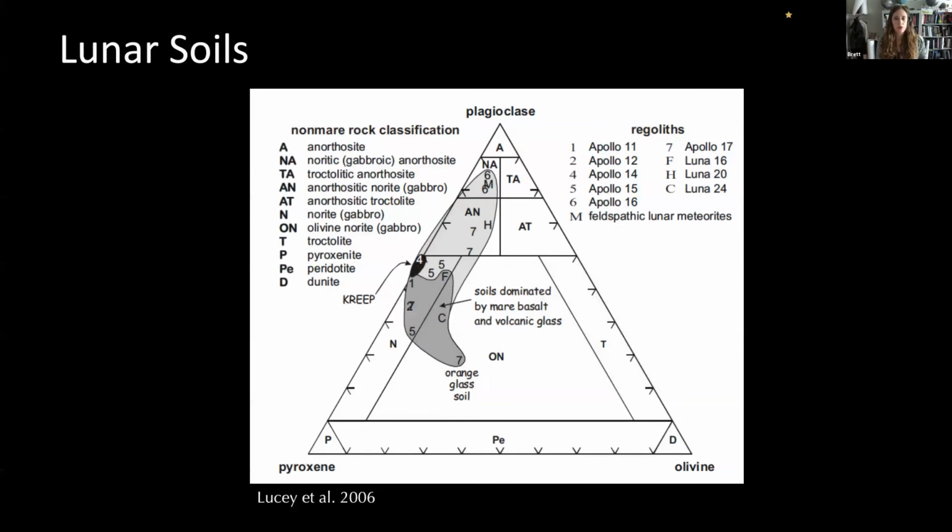So, lunar soils. We've just talked about all these really beautiful, fascinating, pristine rock types. But when you're at the moon, you're not typically looking at beautiful, pristine rock types. You're looking at this big, beat-up mix of things. This is a plot, the same kind of plagioclase, pyroxene, olivine from Lucy et al., showing where the lunar soils from our return samples and meteorites plot.